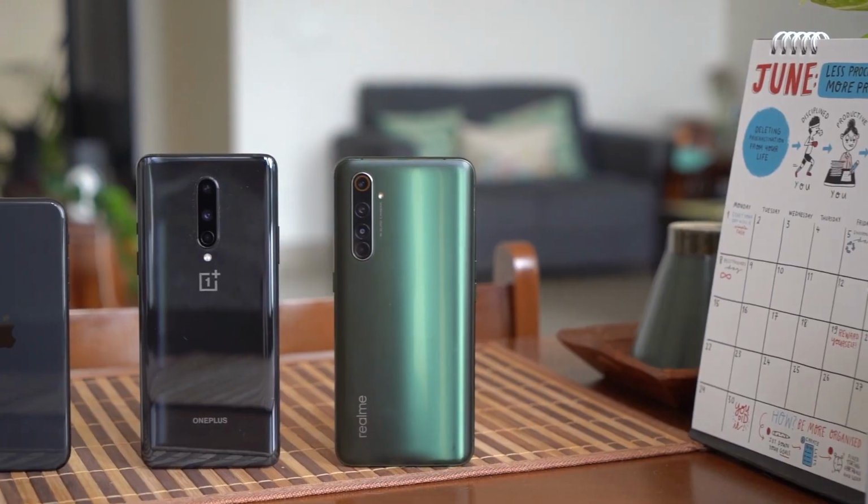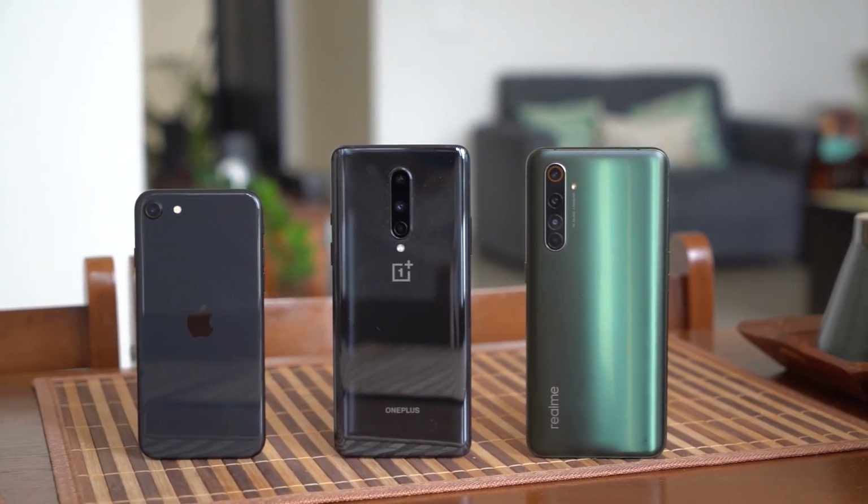Now, when it comes to the Realme X50 Pro, it takes good pictures in most situations, but especially when it comes to selfies, it does an excellent job. Now, the dynamic range performance is not great on the Realme X50 Pro, but what it lacks in dynamic range performance, it makes up for it with crisp and detailed 16 megapixel pixel bin shots from that 64 megapixel sensor.